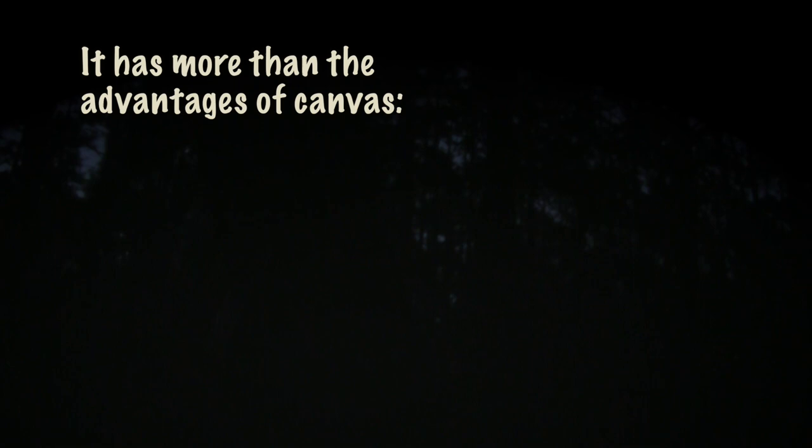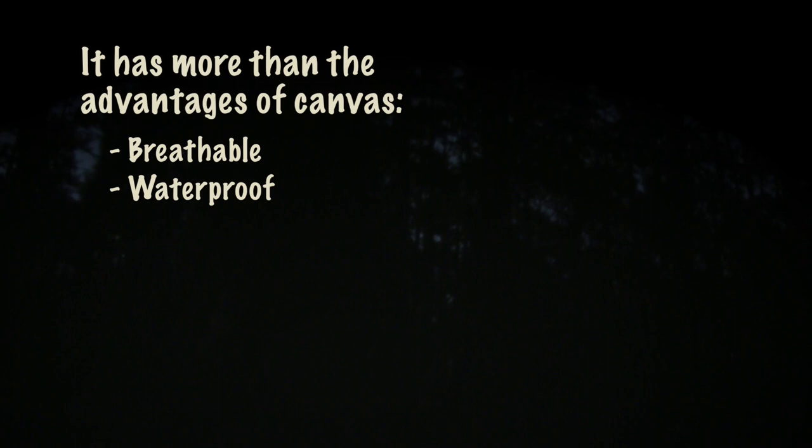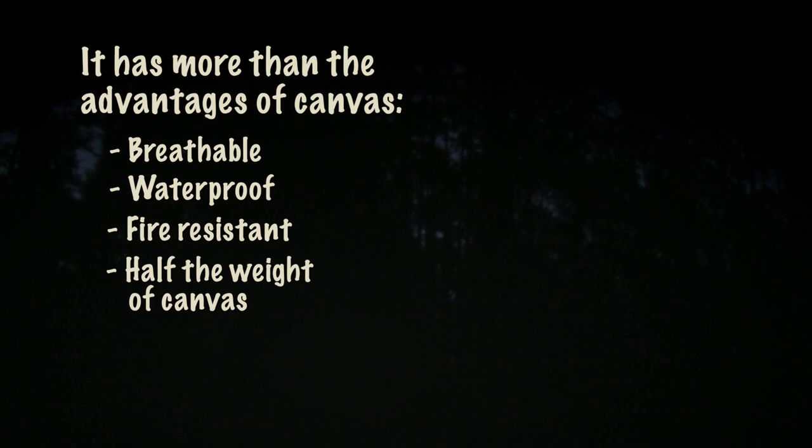It's breathable, waterproof, fire resistant, and about half the weight of canvas. It's a really interesting material. It looks like canvas and feels like canvas, but it has quite a few advantages. Anyway, I'm going to shut up and just go to sleep. Just look up here at the sky as it gets dark.